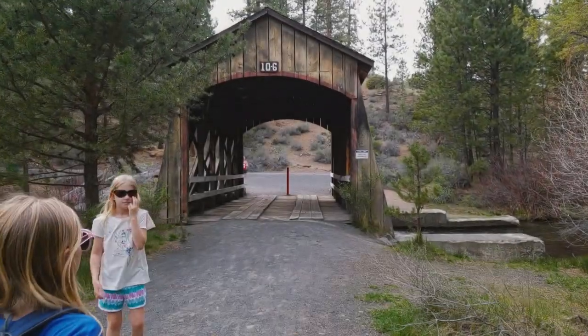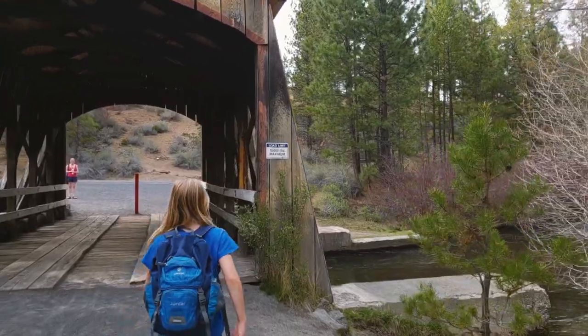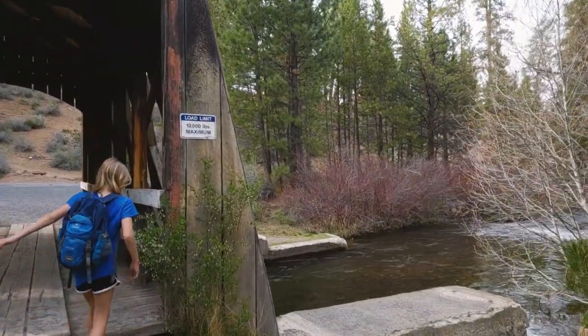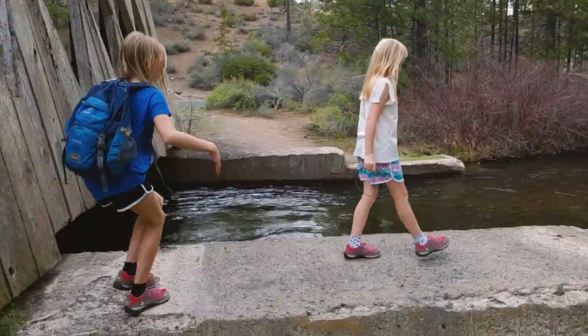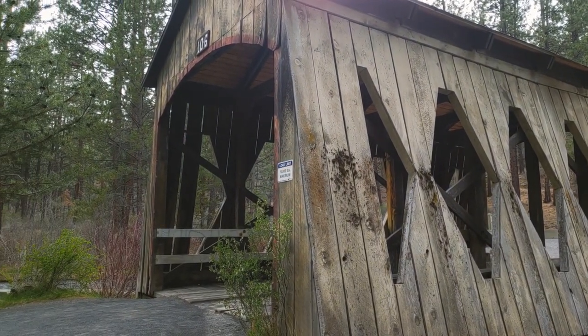We made it to the covered bridge. Check this place out. Hey, you can go out on that concrete there, Paige. Just have to be careful. The old covered bridge.